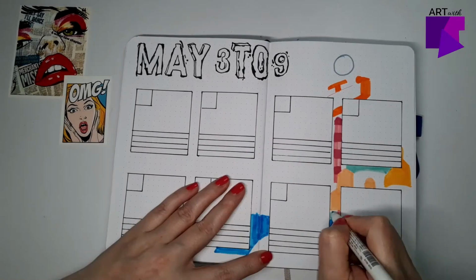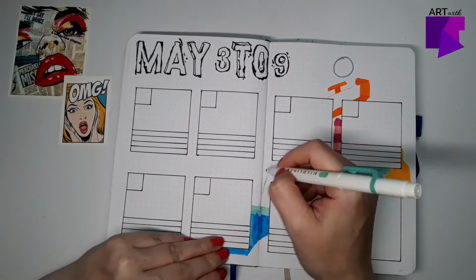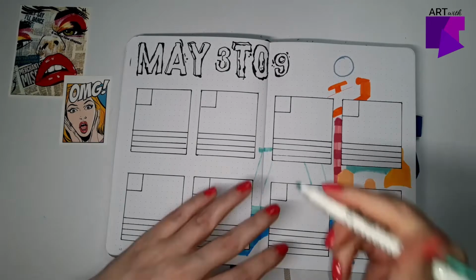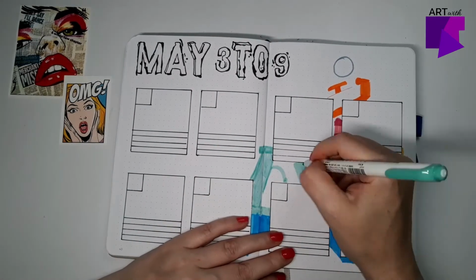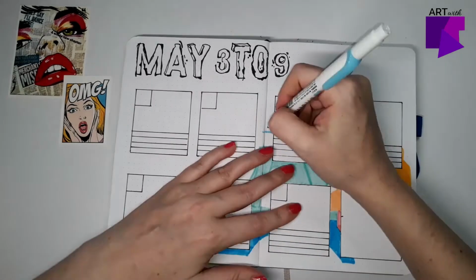I personally love pop art because of its color and boldness. And it definitely transports me into a world that's fantastic, and familiar.